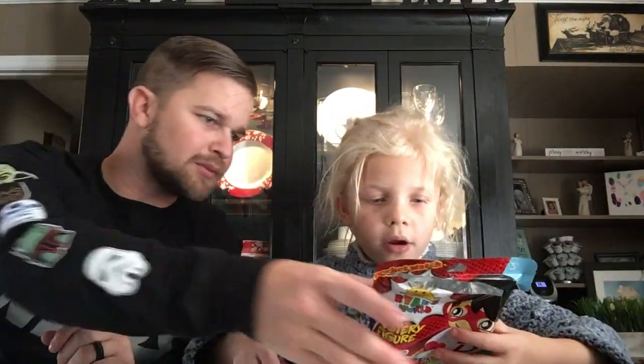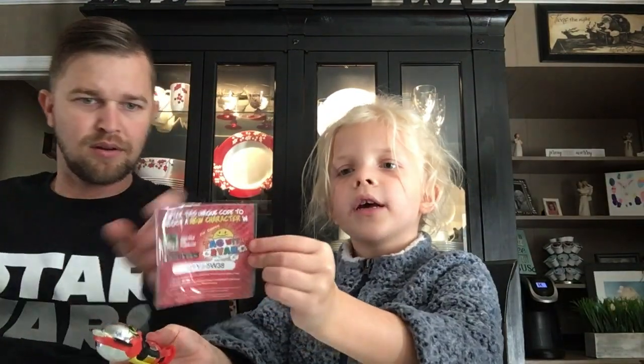Cool. Does it tell us if it's a rare or anything? Something on the bag. Here it is. Let's see. That's not the exact same one. That's a chrome one. And here's the code so we can unlock it on Mama's phone. Make sure we blur that part out so nobody steals our codes. Okay. Gotta make sure we do that.